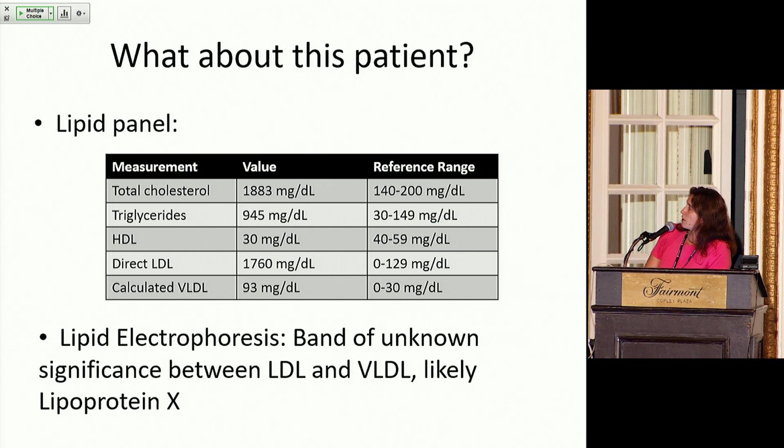So why did this happen in this patient? Once they realized, I think they consulted the renal team, this was pseudohyponatremia, and a lipid panel was checked. The total cholesterol was 1,800 with a triglyceride level of 945 and a direct LDL of 1760. Lipid electrophoresis was done, and there was a band of unknown significance between LDL and VLDL, which was likely something called lipoprotein X, which I had never heard of before this case.